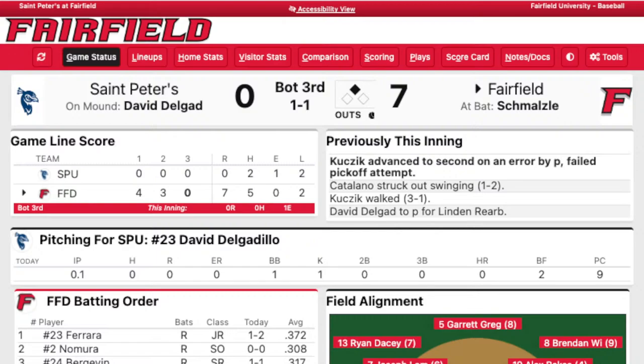Schmalzley's 1-for-6 in this series. And that is a breaking ball fouled back into the netting. Let's see if Schmalzley can break out of a little slump here. Yeah, there's only a handful of Stags that have been struggling in this series. As a unit today, they're batting .455. So they've definitely been able to pick each other up, which gives these guys a nice opportunity to not feel too much pressure to need to hit themselves.